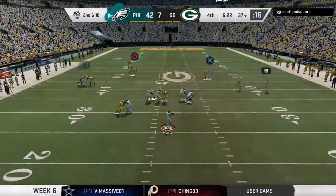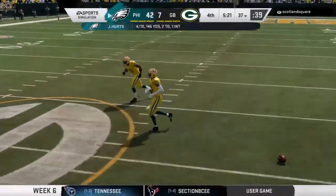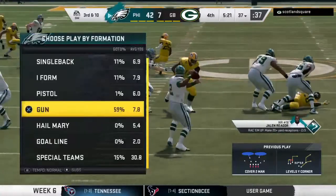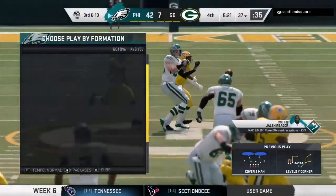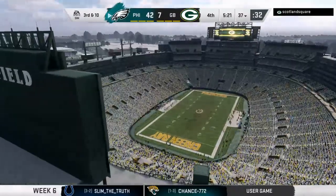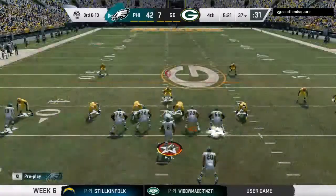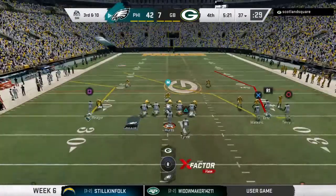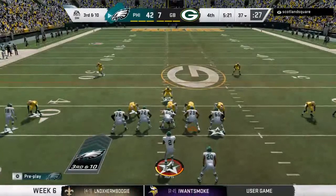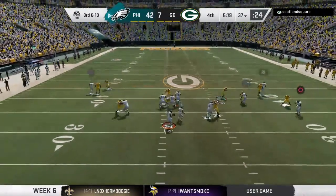Back to throw now on second and 10. And that is incomplete. He was trying to get it to Zach Ertz that time. And it's third down. Oh, man, that was close. The opportunity to change momentum, big play, right in his hands, unable to come down with it. A sigh of relief, no doubt, on offense that fell harmlessly to the ground. Now they face a third and 10 after back-to-back incompletions.